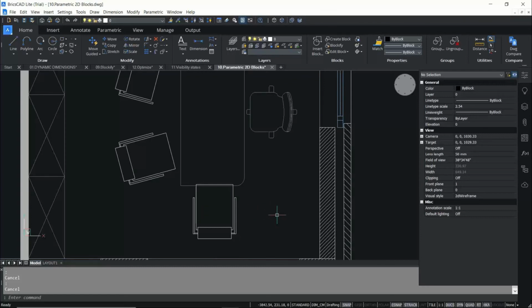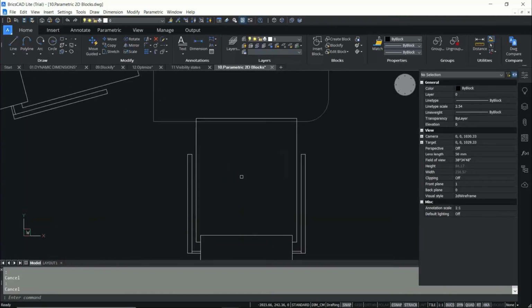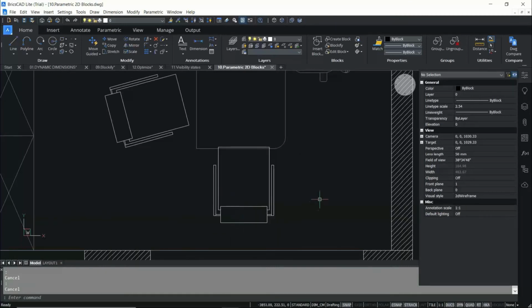But if you want, you can also specify manually any parameter. That's also possible. For example, if you want, you can increase the width of the handle, the length of this handle, the width of this back of the chair. Every parameter can be flexibly changed, and you can see these parameters in an animated manner. So it's a very cool feature, the parametric 2D blocks. Okay, I love this feature.